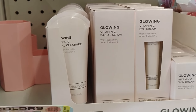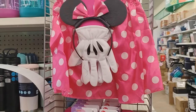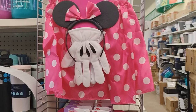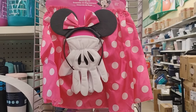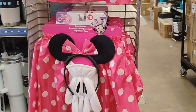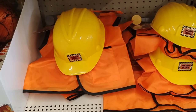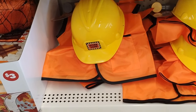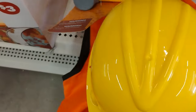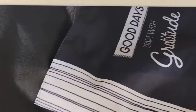Another content creator was saying that this is a dupe of another product. So last time I was in here, I showed you guys the cute Halloween costumes, and these are $5, which is a steal. So they have more Halloween costumes over here. This one says work zone, construction. You get the hat, the vest, and also the tool.